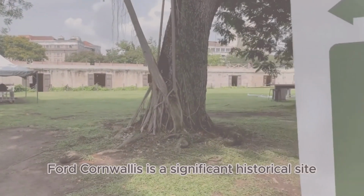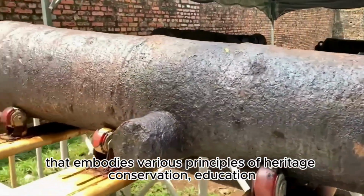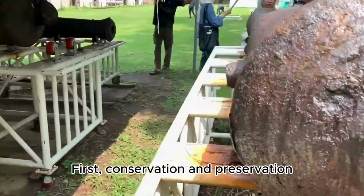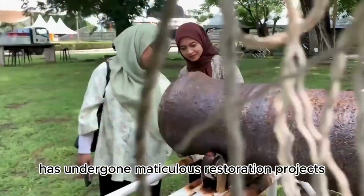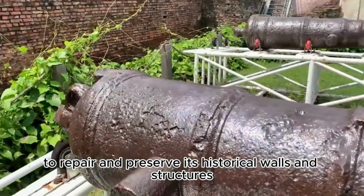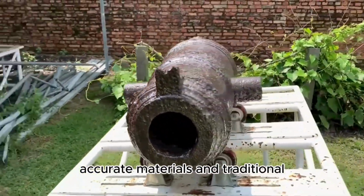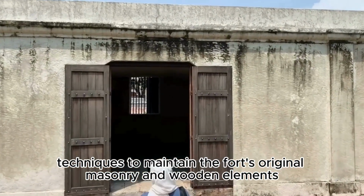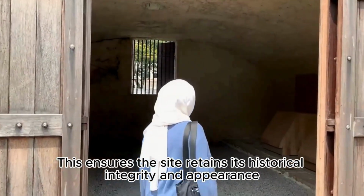Fort Cornwallis is a significant historical site that embodies various principles of heritage conservation, education, community engagement, and more. First, conservation and preservation. Fort Cornwallis has undergone meticulous restoration projects to repair and preserve its historical walls and structure. Conservationists use historically accurate materials and traditional techniques to maintain the fort's original masonry and wooden elements. This ensures the site retains its historical integrity and appearance.